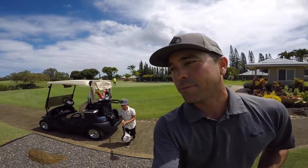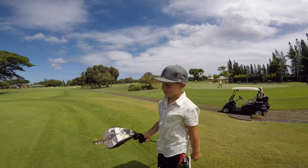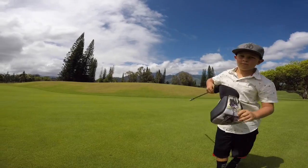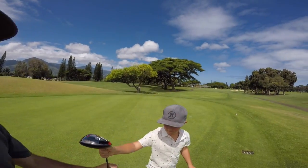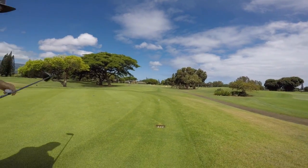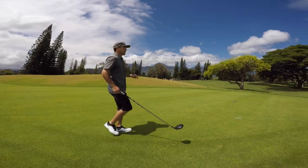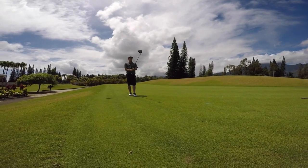My caddy's getting my club for me. All right, caddy. He gets a portion of the winnings. Here you go. So what do you think? Left side, right side? Pro golfer Jonathan Spooner.